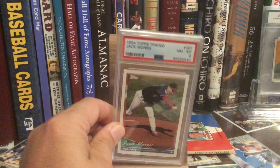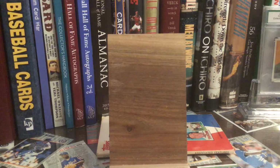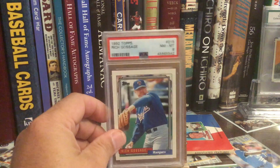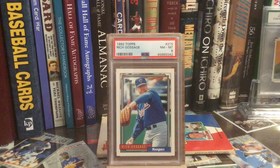This card is hilarious. Here's Jack Morris's last Topps card. It's the '94 Topps Traded, and it's showing him with the Indians. Obviously, we associate Jack Morris mainly with the Tigers and the Twins and even the Blue Jays. But we don't hear about his amazing time with the Cleveland Indians. But then again, does anybody have an amazing time with the Cleveland Indians? I love this one because it shows the great Goose Gossage on his last card, pictured with the Rangers.